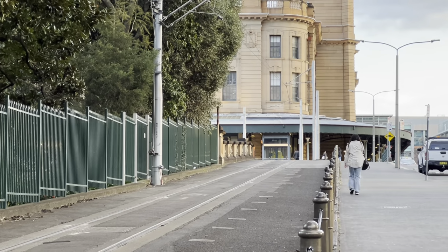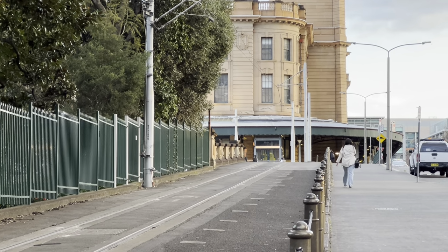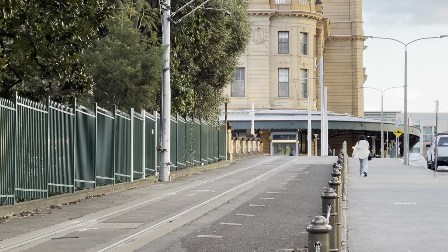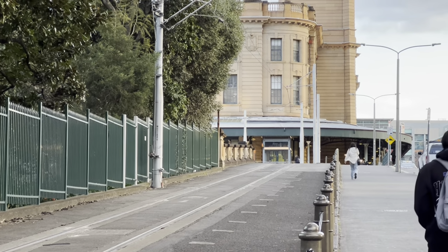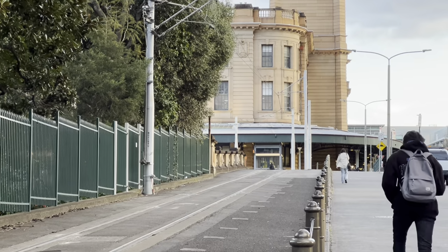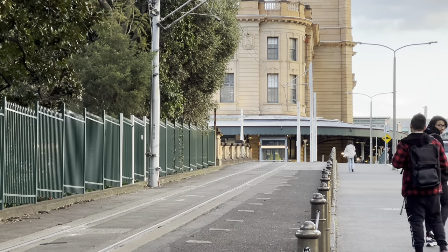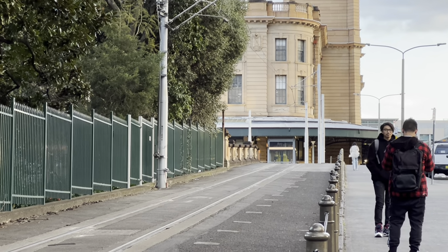Just an update video on Sydney's Urbos 3 light rail fleet, which had cracks found in it a bit over a year ago now. It seems that they are getting through the repairs of the Urbos 3 fleet. A couple of videos back, you may have noticed that I did a video showing Urbos 3 tram 2112 back in service.